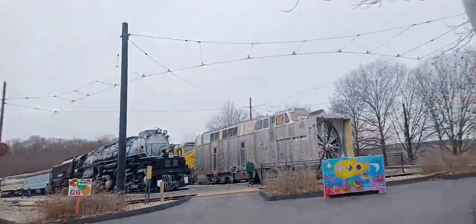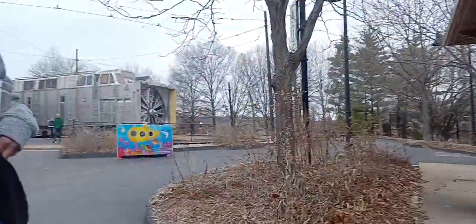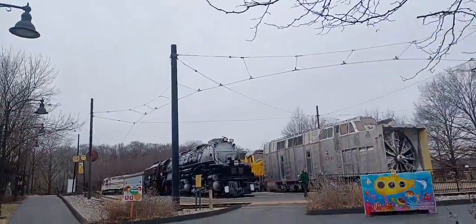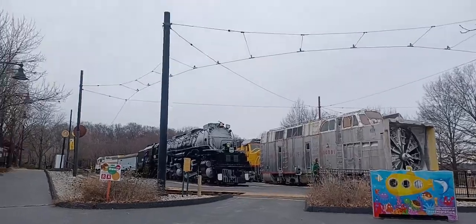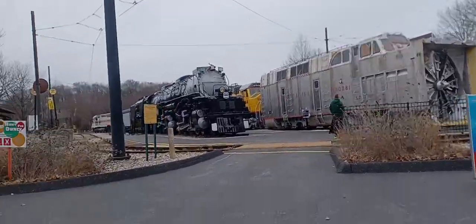What does that say down there? Nickel Plate Road? Yep, Nickel Plate Road. We're going to wait right here for the Big Boy. I want to admire the Big Boy, the biggest engine.